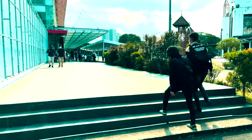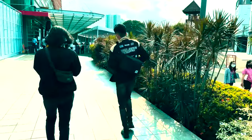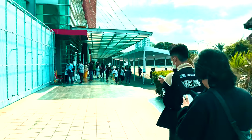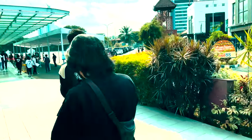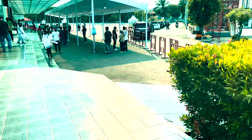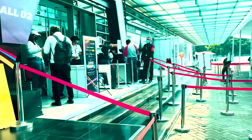Parkirannya lumayan, tapi nggak penuh-penuh amat sih. Because this is the first time since 2019, I think, the pandemic. So let's get in. This is it, the entrance. So to enter, you need to be vaccinated twice. Yep, this is it.